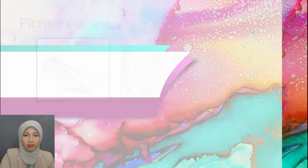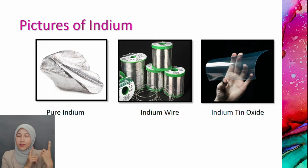So next, you can see from the slide above, right? In the first picture, it shows you the pure indium metal, which has the silvery look as I mentioned before. The second picture displays the indium wire in a coil. And lastly, the third picture shows you indium tin oxide, which is in a thin glass, in a thin size.